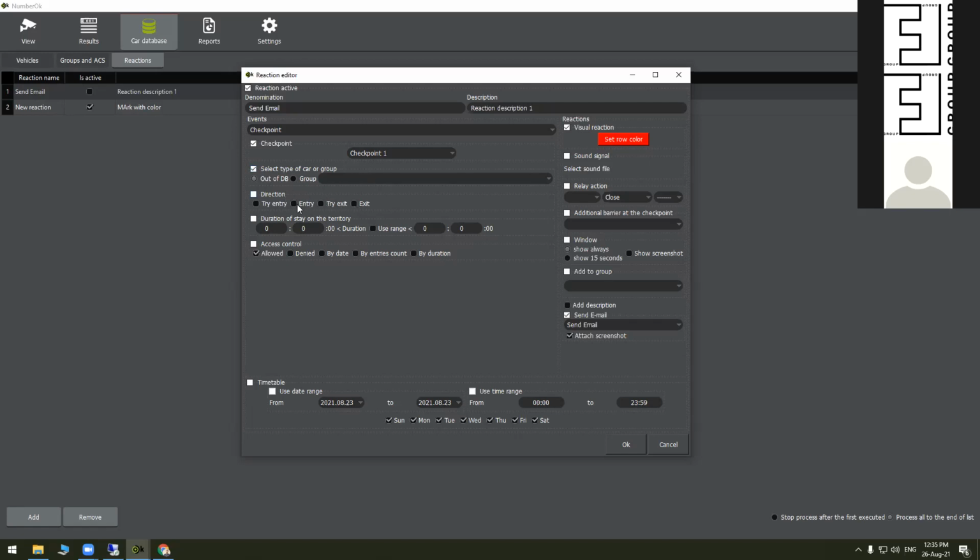For example, let's choose a case when somebody is trying to enter your territory several times. You also could choose some specific rules for direction. So in NumberOk, in checkpoint mode, we have several types of movement direction. When you are running checkpoint mode, we have two types of events: try to entry and entry. And this also works for the exit. So we have additional events when we try to exit and exit.